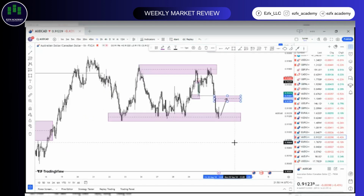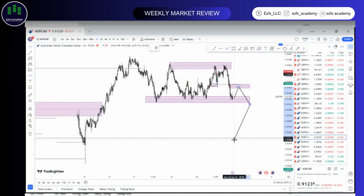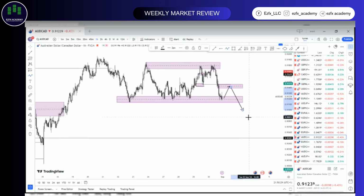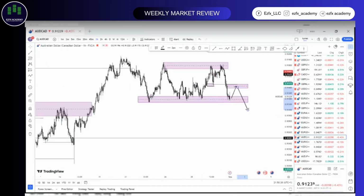So overall, let me just say this, I'm actually still bearish. I didn't want to add it previously, but I think it's a bit safer now for me to add it. Overall, I'm actually bearish, but I just get to see that push towards the upside first, and then we get to see price continue like that on AUD CAD. I hope this is clear. This is what I'm currently watching out for on AUD CAD.